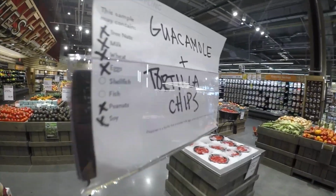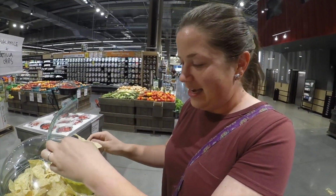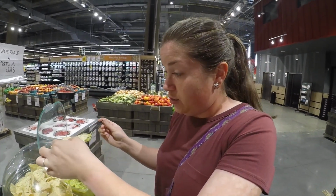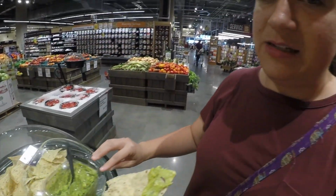Guacamole and tortilla chips! So I'm gonna try some of this. And Ray's not into guacamole unless you want some. Do you want to try some? Nope, I'm good. Thank you. Let's see how this guac tastes.